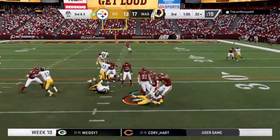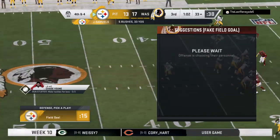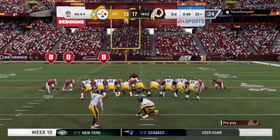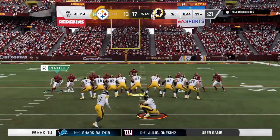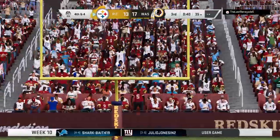Shotgun handoff to Samuels. Boy, no chance as he was met and dropped behind the line there. Tough sledding. They lose a yard there on 3rd. That didn't appear to be a run blitz. He just darted in once he saw the run develop. That appeared to be a case of see ball, get ball.